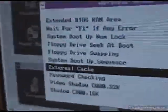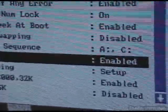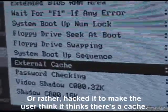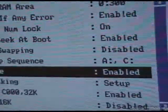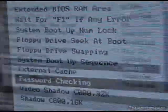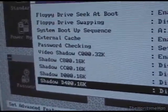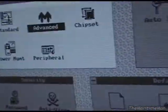External cache. Now here's the thing. Remember I said that this has no level 2 cache? Well then you're asking, why does it have the option in the BIOS? PC Chips literally hack the BIOS to make it think there's a cache. And they let you set the option, even though it doesn't exist. Password checking. Video window, shadow, I don't know what this stuff is. I can configure a Cisco router, but I don't know what this shadow stuff is. And I guess that's it.